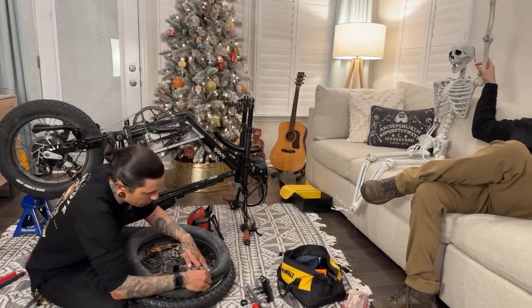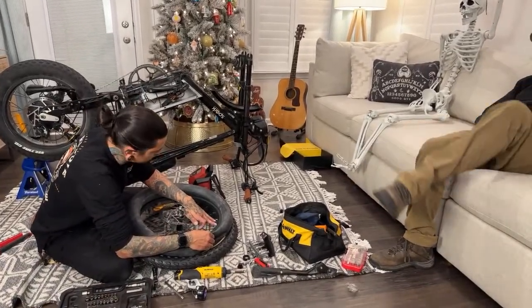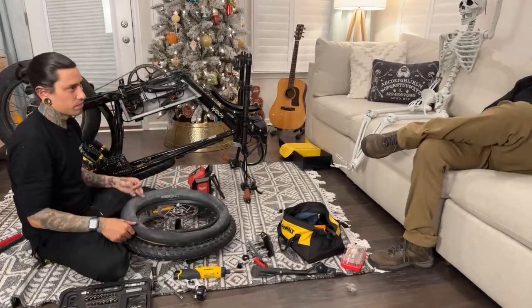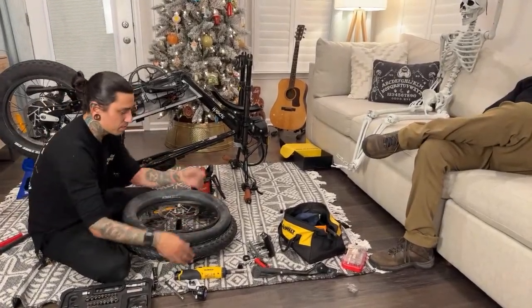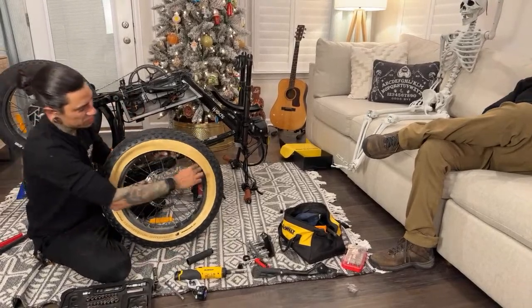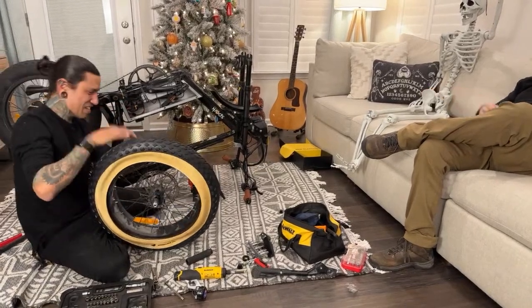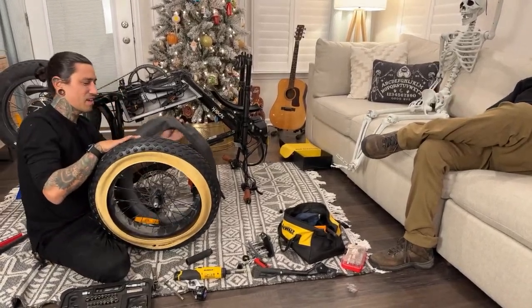Maybe I got too much air in there. I want this to be popped up so I could slide it right in there. That's like this on this side? It should have been on that side. See that? I don't feel like it. I gotta pop it out.